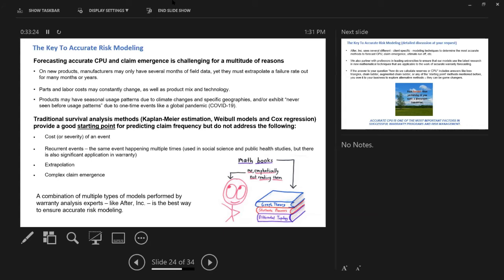And there are modeling techniques and ways to not overreact or underreact to that. Some other reasons that it's challenging is that the traditional survival analysis methods like Kaplan-Meier, Weibull, and Cox regression provide a good starting point for predicting claim frequency, but they don't address the cost or severity of an event. They don't address recurrent events, or the same event happening multiple times.